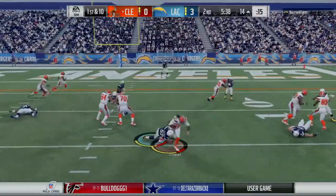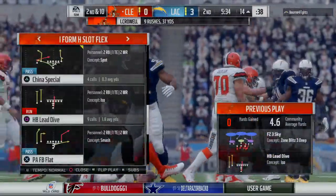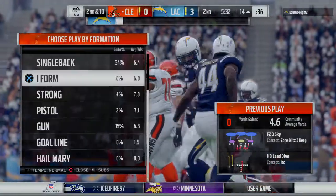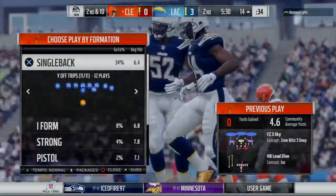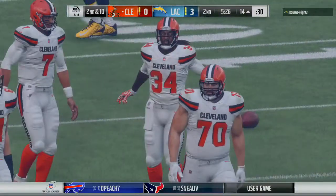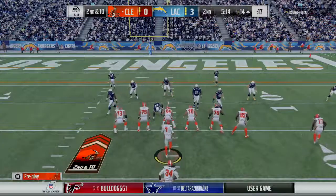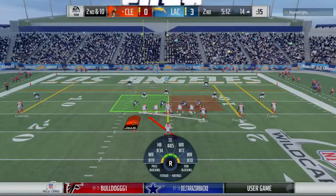Here's a give to Crowell. Looking for a seam, but finding none. He'll get back to the line of scrimmage, and that's it. No gain on the play. It'll be second down. Well, a well-executed blitz, no doubt. Great job by the linebacker. Maybe the quarterback, if he could have seen that, could have audibled there. Yeah, he needed to be in a different play because that one just meshed perfectly for the defense.